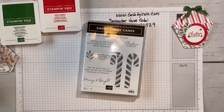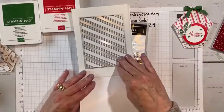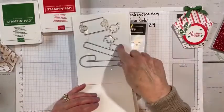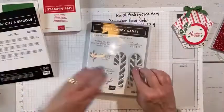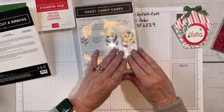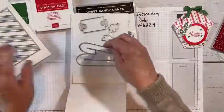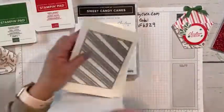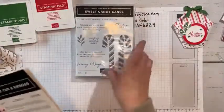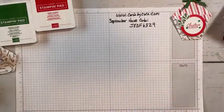Let me grab my dies here. I always have everything all set out, nice and organized, and then I can't find it. Anyway, look at this big one. Gorgeous. And then we have our little leaves, and these candy canes will actually cut out your image. So how great is that? I have some really good ideas for this. We may be working with this set again next week. I have to make some cards. I'm not entirely sure.